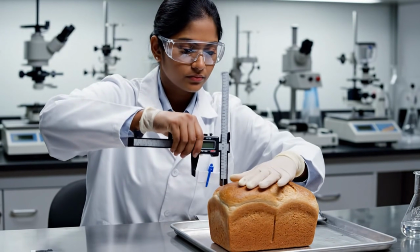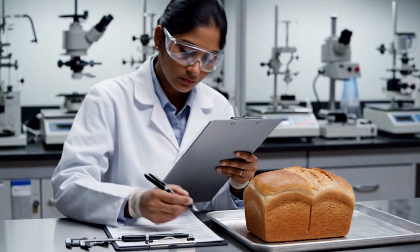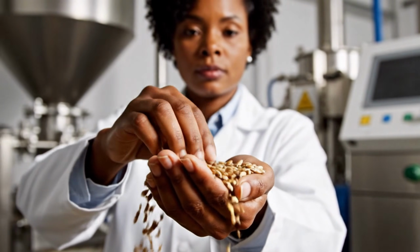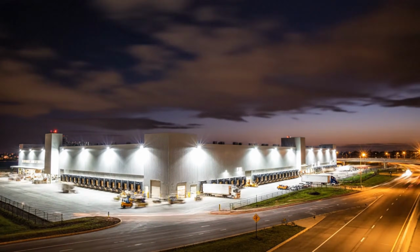Consistent quality is monitored at every batch. All starts with the quality of the grain. The bakery never sleeps.